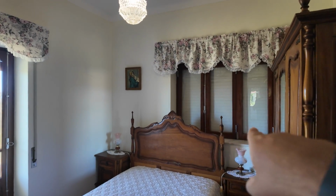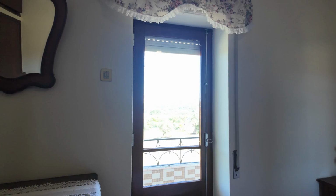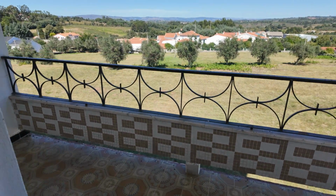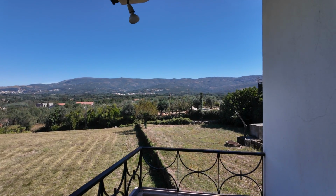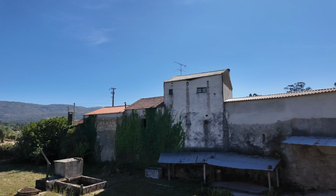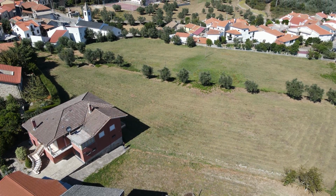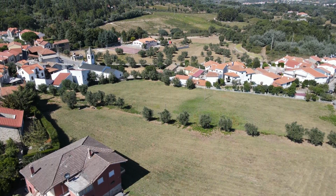Got 2 windows. I haven't opened up all the blinds because we are on a flying visit. I've got to catch a bus back to Castelo Branco and I don't want to miss that. So we're on a little bit of a time schedule. But check this out. There's a lovely balcony outside here. And from this balcony you can see obviously all of those views that I was talking about. And right round. So really lovely views of the Serra da Estrela, the big mountains, and of the gardens of the property.